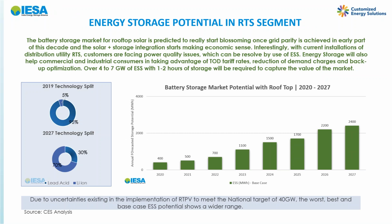In terms of going forward, looking into our crystal ball, and again, it could be subject to a number of changes, but we do expect by 2027, almost 70% of the installations could be dominated by lithium-ion battery technologies. There is a caveat. This is a base case scenario.